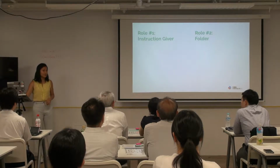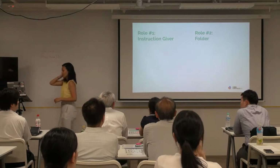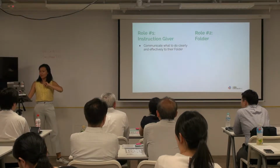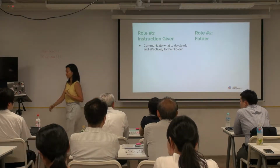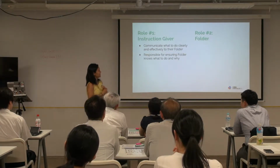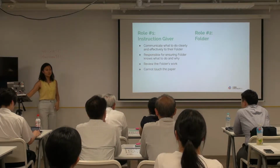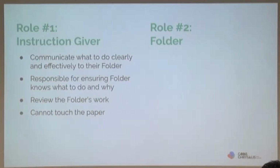So, we will be doing some origami. I want you to choose who is going to be an instruction giver and who is going to be a folder. And here are the roles. There's two roles. The giver is going to communicate what to do clearly and effectively to their folder. The giver is also responsible for ensuring the folder knows what to do and why. We also want the instruction giver to review what the folder is doing. And you cannot touch the piece of origami paper. So if you are the instruction giver, you cannot touch this.